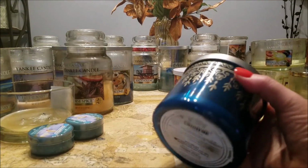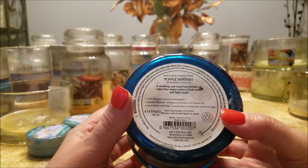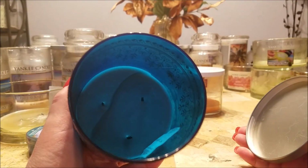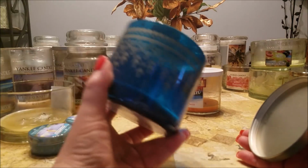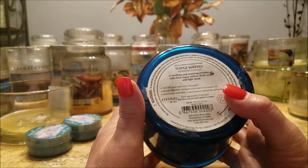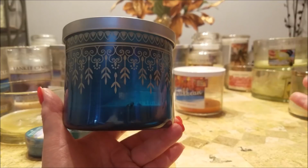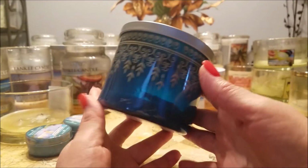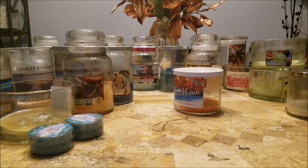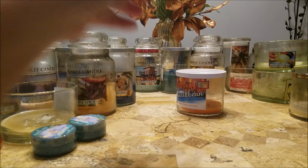Another one that I was burning when it was really hot, along the same kind of lines, is Topaz Waters. This one came out in the Intrigue and Opulence line a few years ago. Again, nothing special, but this is so beautiful burning, people. I bought several of these when they were on semi-annual sale, just because I love the way it looks when it burns. It's just simply gorgeous. But the scent itself is nothing very special.